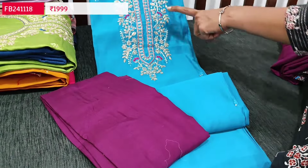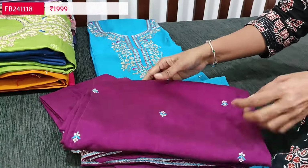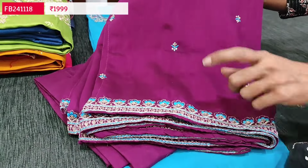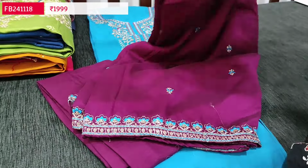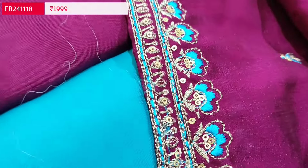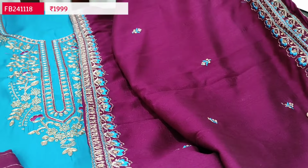In the daman we have simple golden piping, lining is needed, and it's teamed with a beautiful color bottom in santoon material. This is in dark purple color. The same color thread work is used on the yoke portion, and the dupatta, it's a soft crepe silk dupatta, a very very lightweight silky material in crepe silk. We have embroidery work and rich borders. So this is the first combination, bright turquoise blue with dark beetroot purple dupatta and bottom in crepe silk fabric.